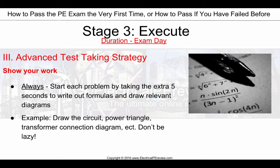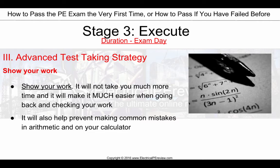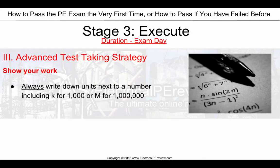Please don't be lazy, right? I really want you to do the best you can do, so please don't be lazy. Show all of your work. It's not going to take you much more time, and it's going to make it much, much easier when you're going back to check your work, and I mean it. It's also going to prevent you from making common mistakes in arithmetic and on your calculator.